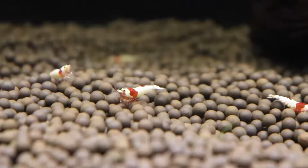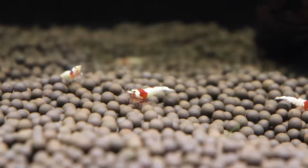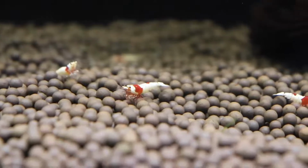Shrimp are tiny, and you'd be surprised at the amount of work they can do. They're another critter that's constantly moving around and working, and they never stop. Shrimp will go up, down, and all around your tank, picking at all the little teeny tiny things, and they'll do a great job eating algae.